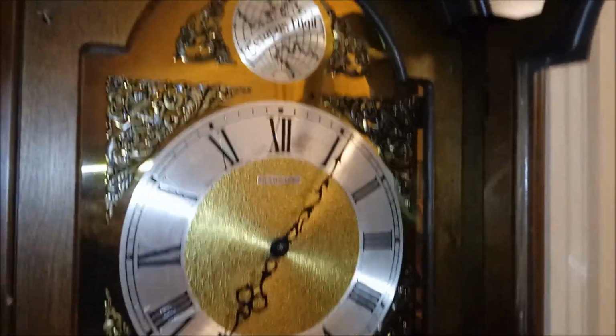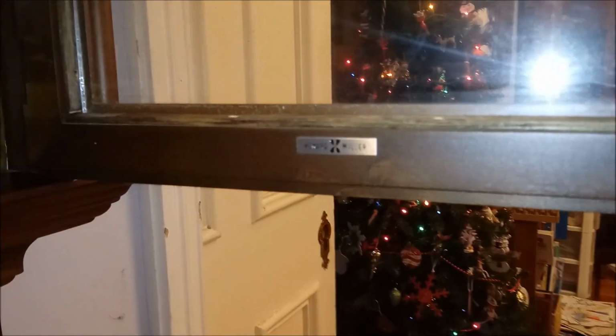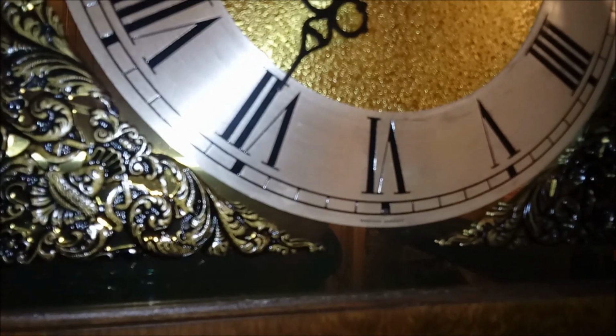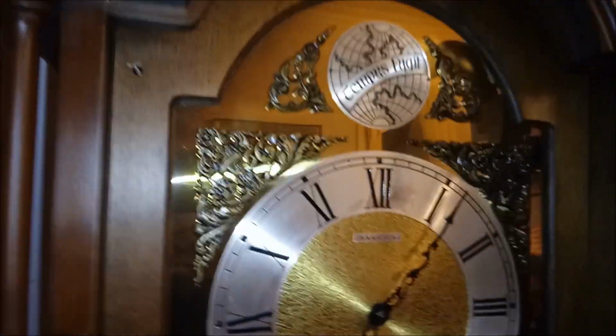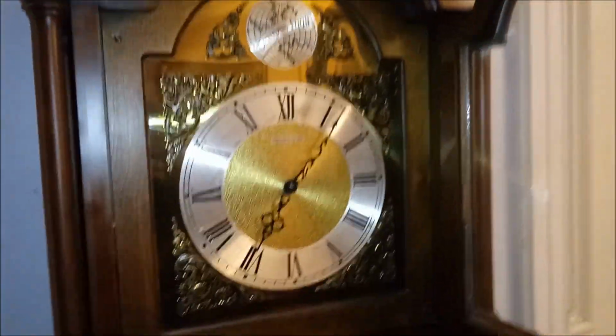Says Barwick on the faceplate, but that company was taken over by the famous Howard Miller Company. Howard Miller produces probably the best American clocks to date. It has a Western Germany location on the bottom of the dial, and as you know, it's not Western Germany anymore. It's now a United Germany, so it was prior to the Berlin Wall coming down.